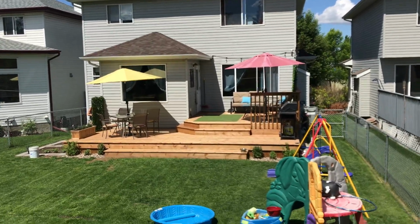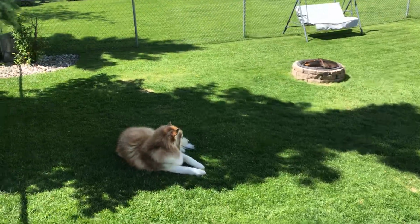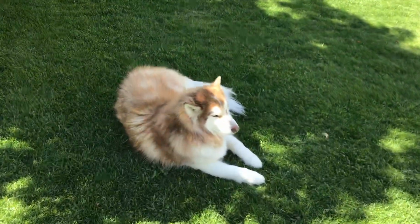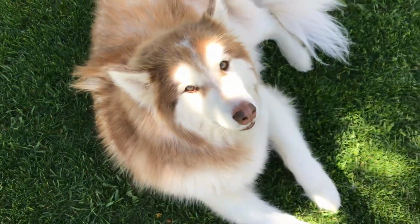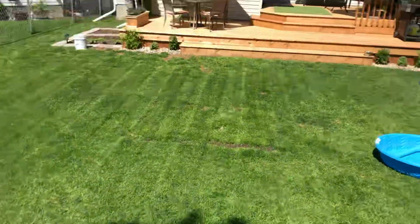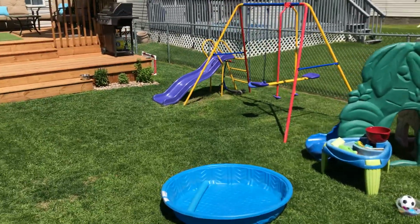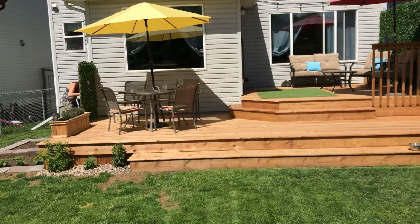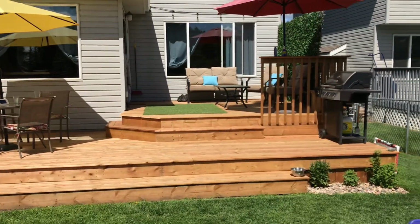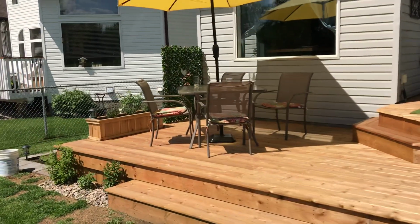So we built this whole new deck. Hey doggy, what you doing? What's happening? Jackson got his own playground because all the parks were shut. So we made sure he's all set. We put a two-tier deck in, which is really nice. We've got a sitting area up there and then nice area here.